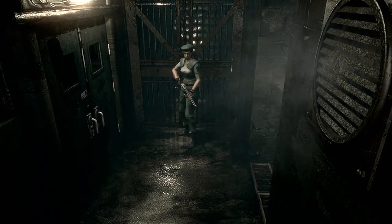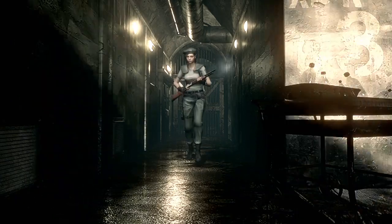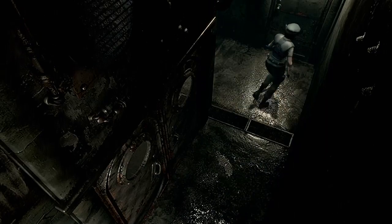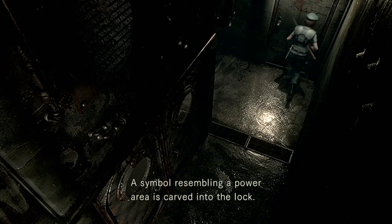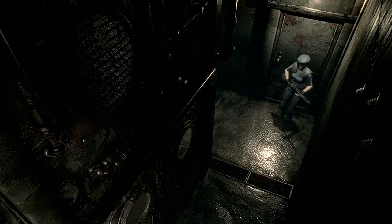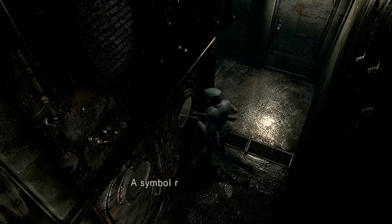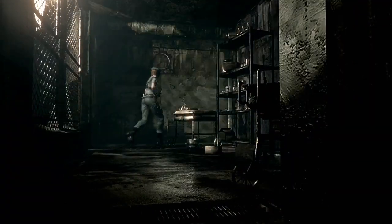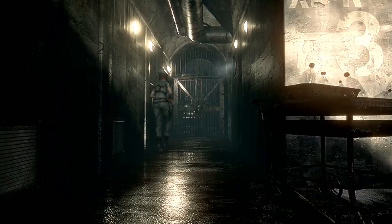Oh, you know what it is? There's a separate... I know what it is. I have to put a separate thing into the thing that views the reel. Let's see. I got some Mo discs. Can I open this door? It's locked. A symbol resembling a power area is carved into the lock. Can I go this way? It's locked. A symbol resembling a power area. All right. Fine. Then let's go to the other room that we unlocked, because we can't do anything else. Ugh.